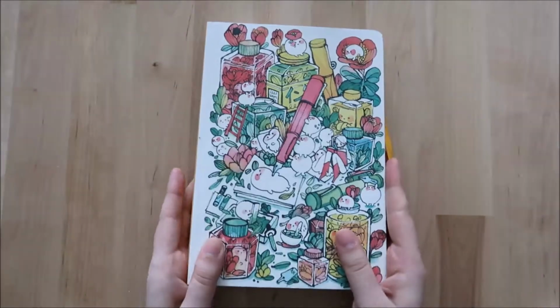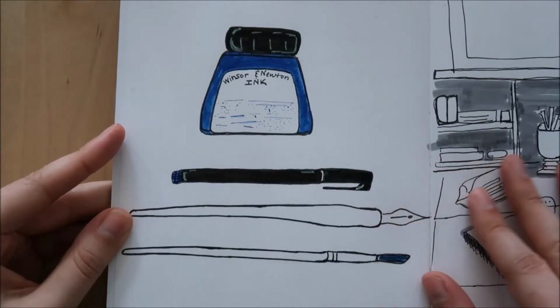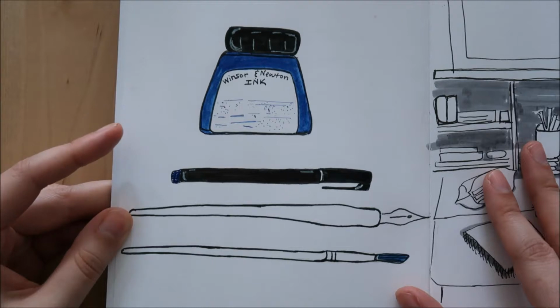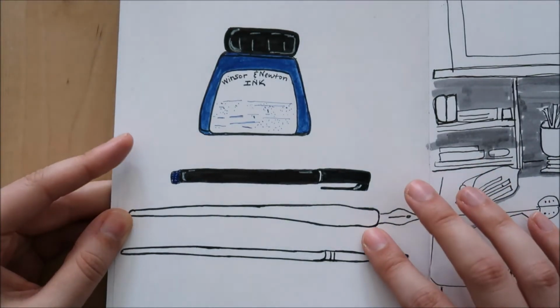For those of you who don't know what Inktober is, it's a drawing challenge where you traditionally draw something in ink. Of course, it's sort of transformed into so much more. This was my first time attempting Inktober and I had a lot of fun with it. I went with my own list for my first time.